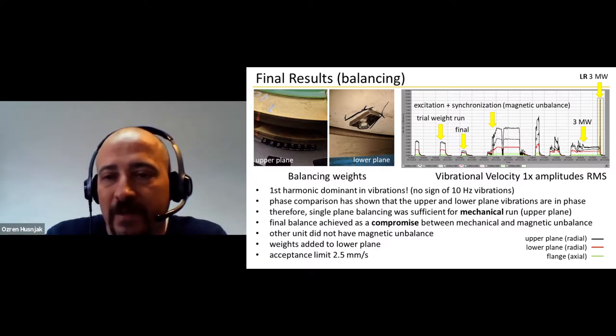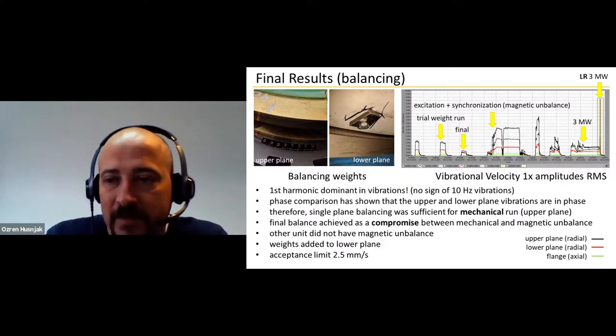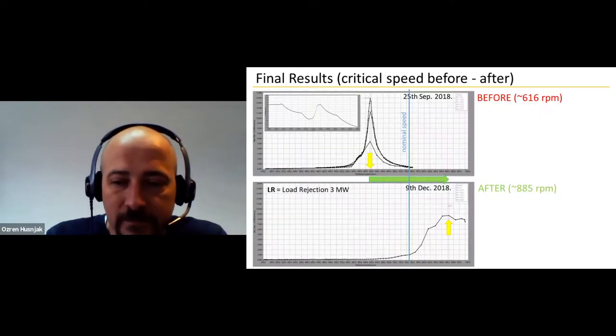And then we had to make a compromise with balancing, to be good in mechanical operation versus to be good when excited. We were able to do that. And kind of the final test was to reject the unit from load at, in this case, 3 megawatts. As you can see, it did pass through the critical speed, but which was on a higher number. So when it runs up, there is no passage, and when it shuts down, there is no passage. So this was definitely above the nominal speed and below the runaway speed, which is also important.